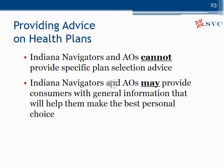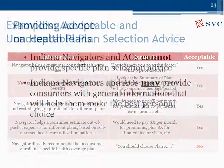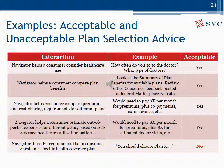When it comes to providing advice, it is important to realize that Indiana navigators and application organizations cannot provide specific plan selection advice. But those Indiana navigators and application organizations may provide consumers with general information that will help them make the best personal choice. On this slide, we see different types of plan advice the navigator may want to provide.